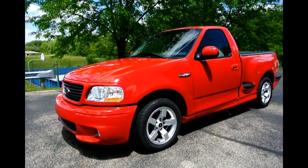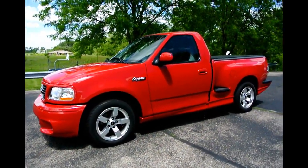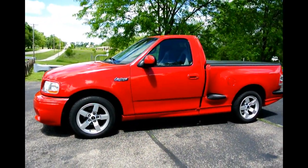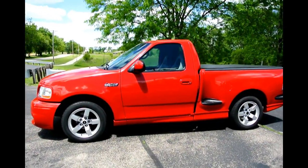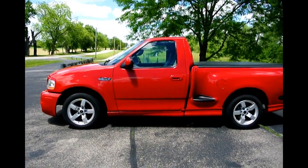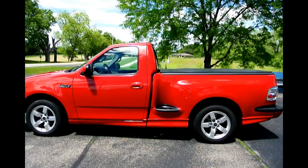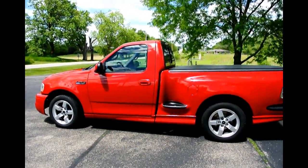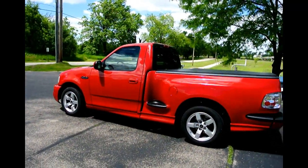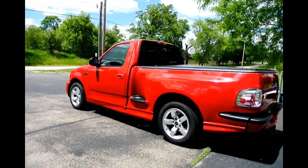The suspension is completely different than the F-150. It's been heavily modified, and the geometry has been completely reoriented for track use. This truck was able to do 0.85 on the skid pad, which is better than most cars at that time, and even by today's standards. It's a very respectable figure for a car, never mind a pickup truck. 0 to 60 on this truck is right around 5.2 seconds, which is really fast for a pickup truck.